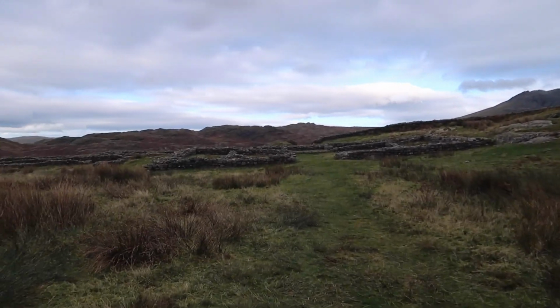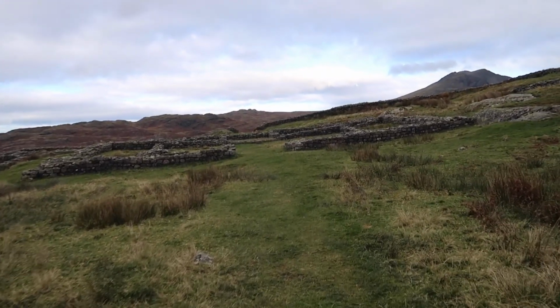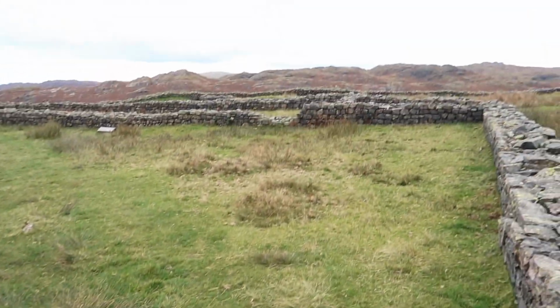Some ruins of buildings in the middle here of the fort. Medio Bogdum. Nearly fell. Medio Bogdum, that's the original name of this fort, the Roman name of this fort. It's called Hardknott Roman Fort now because it's on Hardknott Pass, but Medio Bogdum, that was the original name. Praetorium, the commanding officer's house. It's this one here.